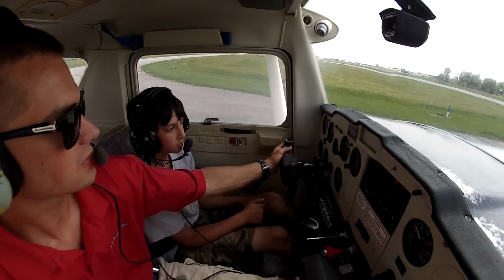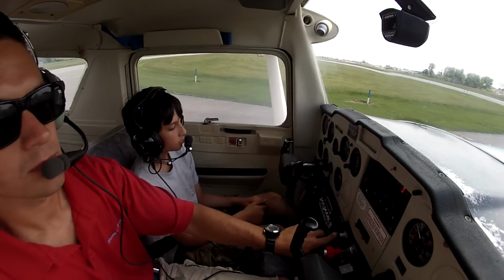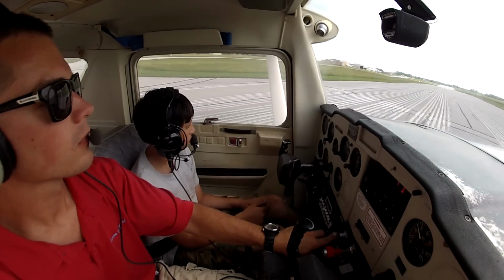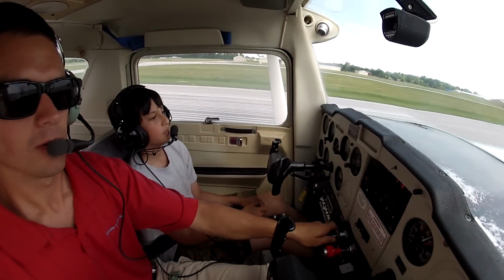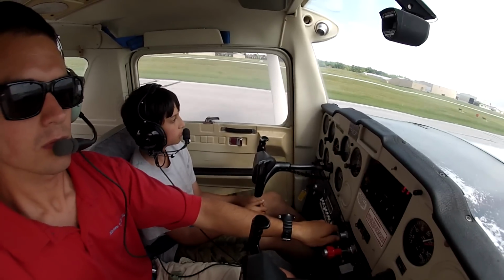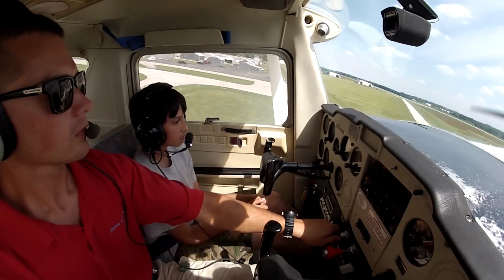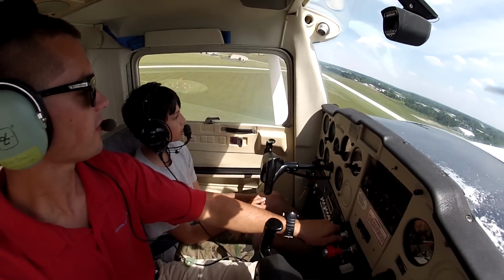Yep. Westbound traffic, that's 24857, departing runway 18 Warsaw. Okay, here we go. So we line it up on the runway just like this, and then we give it nice and smooth, full power. And then we're in the air.